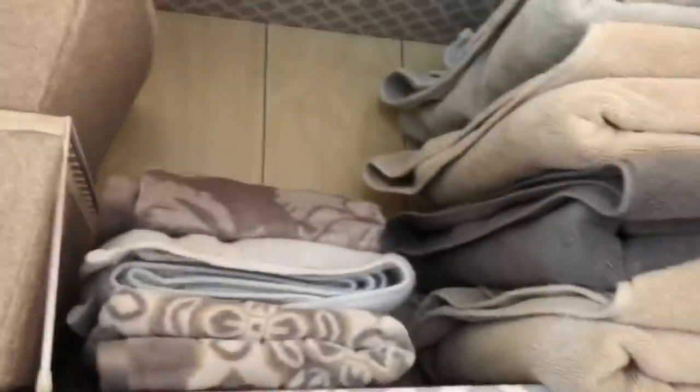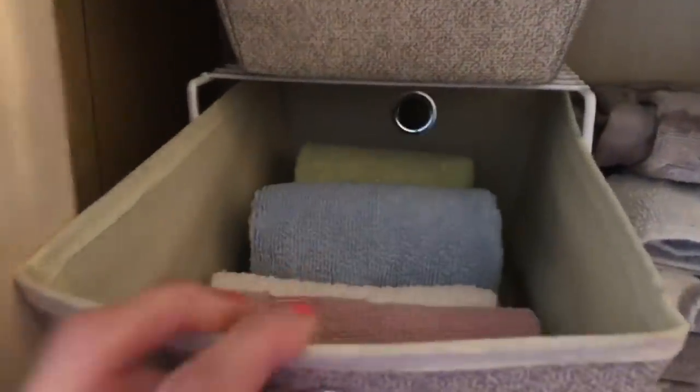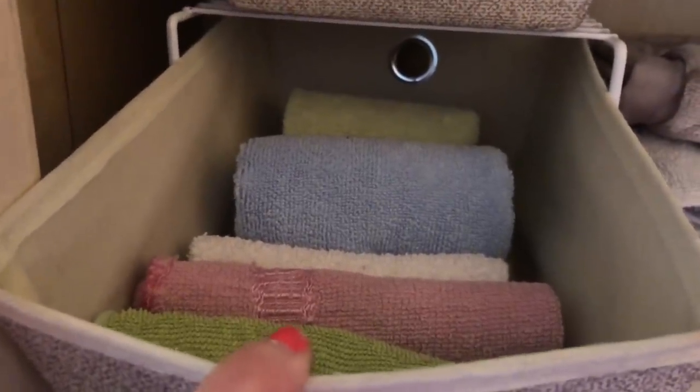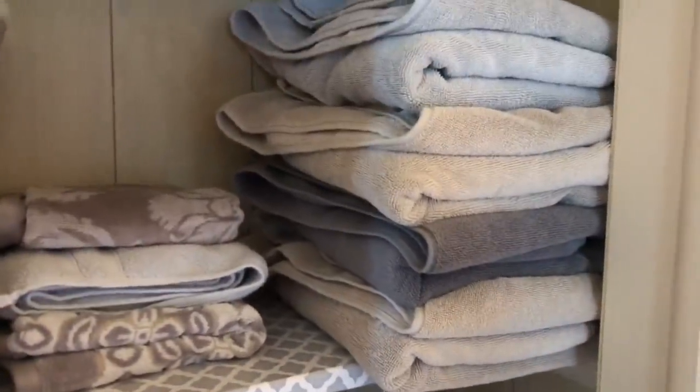And then let me get the stool. I want to show you right up here. I'm a little short. So right up here, in this little thing, I just pulled it out. These are cleaning cloths in here, like your microfiber wipes to clean. And then up here is washcloths. And then here's regular hand towels. Over here is the bath towels. And then up here, that's a pillow.